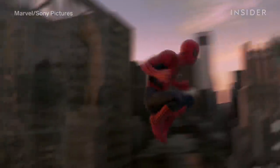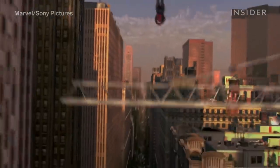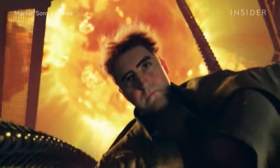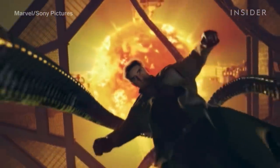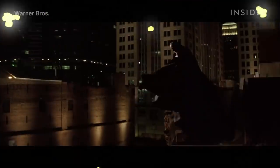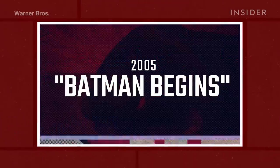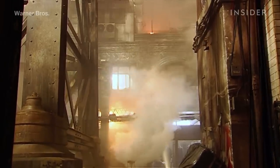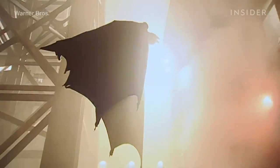For scenes that were just too dangerous for stunt actors to shoot in costume, they would be recreated digitally. This final scene was completely CG, but it was the most time-consuming shot, taking 18 months to create. CG shots still had room for improvement and were not yet as convincing as the real thing. So when director Christopher Nolan took on Batman Begins, he opted to shoot things in camera as much as possible and only use CGI to enhance scenes.